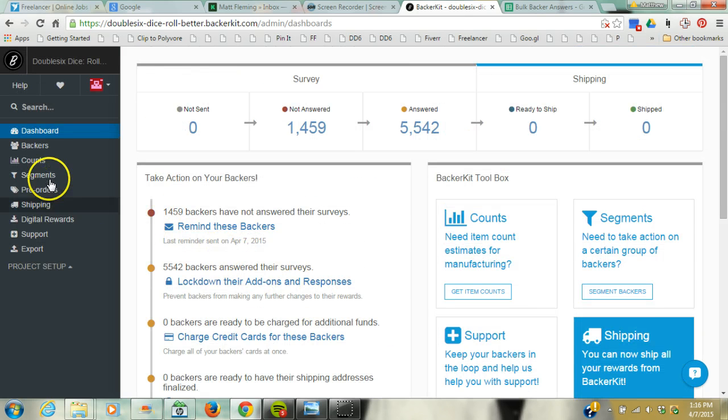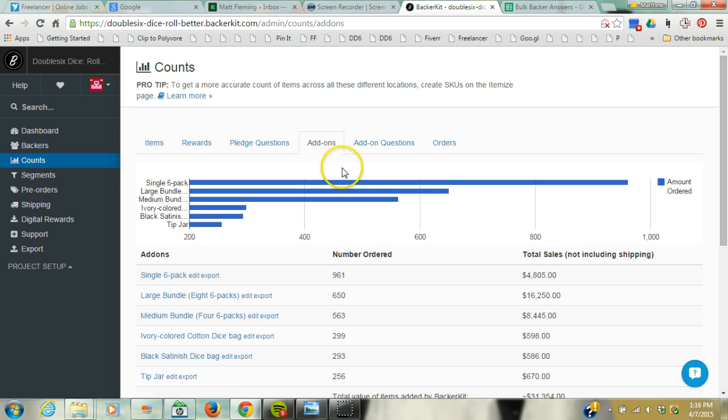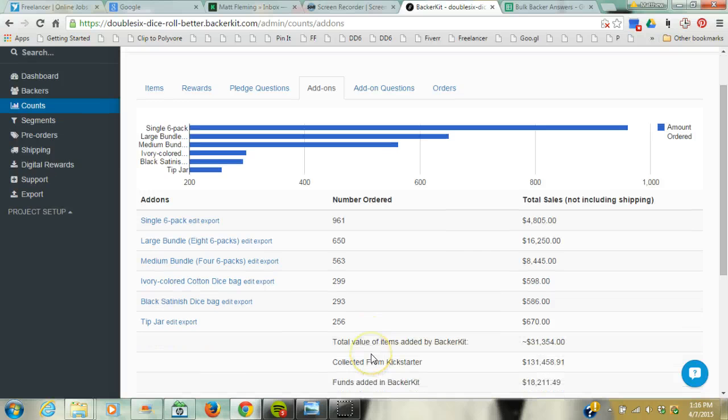Now if we go to the actual counts, we can see what's selling and what's not. So if we go to the general add-on overview, we can see specifically of the items how many are ordered. It looks like, for example, there are more large bundles getting ordered than medium bundles, and this is the total amount being raised for that item. The two dice bags are pretty neck and neck at $2.99, $2.93, which isn't too surprising because that's what we thought we were seeing in the previous poll when we were trying to determine which one to go with.